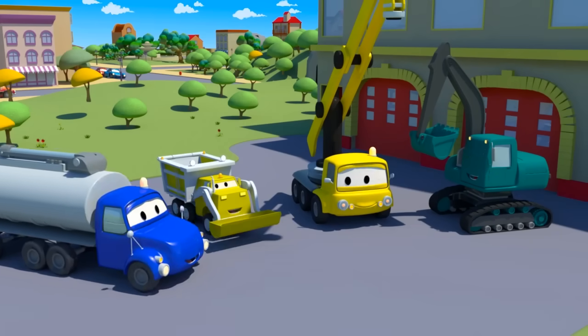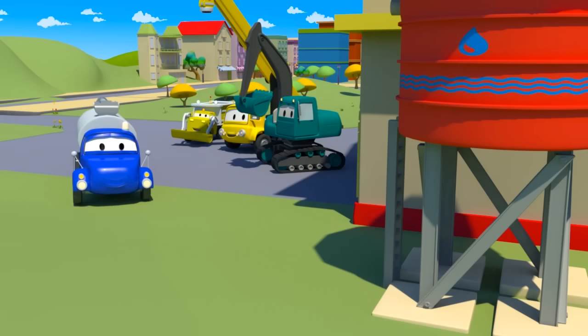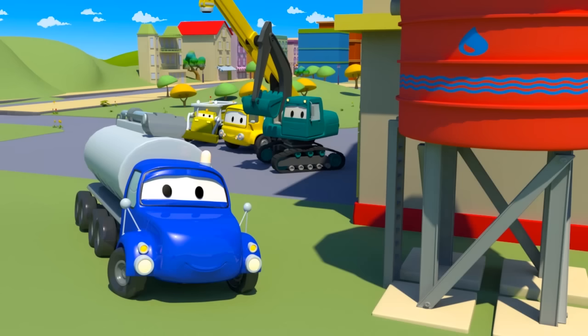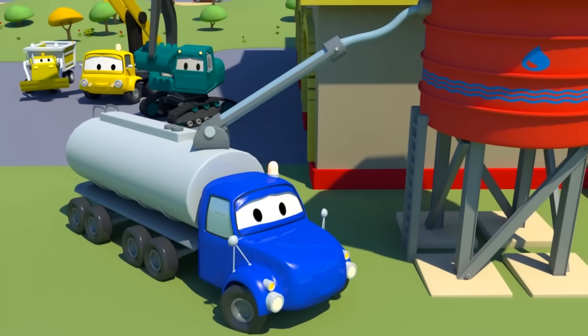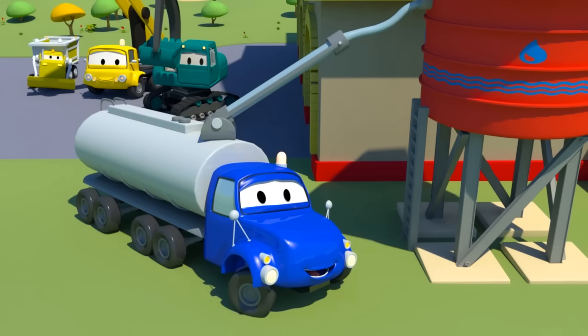Guys, look! Here is Tyson the tanker. Tyson, could you please fill the water tank with water for us? Amazing, Tyson! Well done! The water tank is now officially finished.